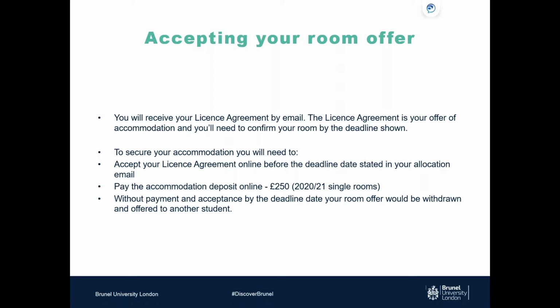online. If you decide to cancel for whatever reason, you don't want to come to Brunel, or you've got visa issues, or you decide you don't want to live on campus, you can cancel your room by the 5th of September and get a full refund of your £250 back.